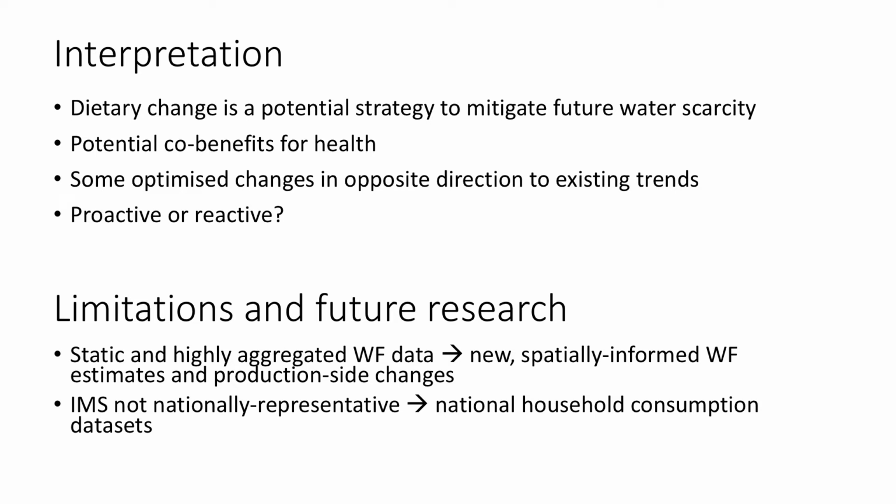But one thing we did note is that some of the optimized changes, some of the changes to the food groups, run counter to the existing trend in consumption. So we saw, for example, that milk consumption has increased rapidly since 1970 up to today, and we expect it to carry on increasing. The outputs of the optimization model suggested that we might have to reduce dairy consumption among some groups.